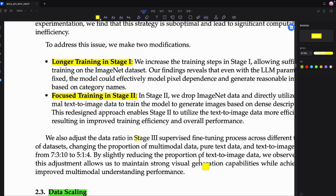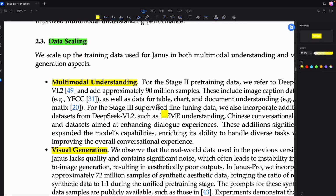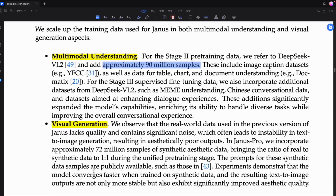The goal was to refine the integration of text and multimodal text-image data, which appears to have been done experimentally. Additionally, they significantly increased the data input to enhance the comprehension between multimodal text and images. In order to significantly enhance the existing dataset, they incorporated an additional 90 million samples, which included a variety of documents, tables, and charts. Moreover, to further improve the capabilities of visual generation, they added another 72 million synthetic samples, as the original dataset was considered to be quite insufficient.